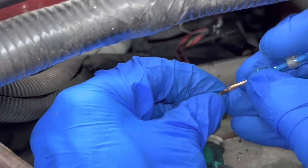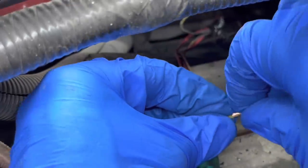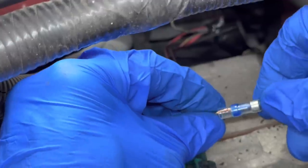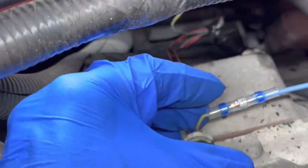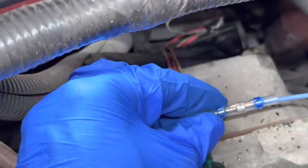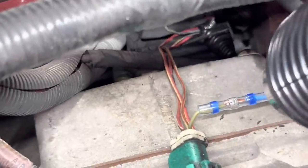I got you. So we'll take these and just kind of shove them in there. Give it a twist to clean it up. Slide our solder in over it. And come on in with the heat. Hot, hot, hot.